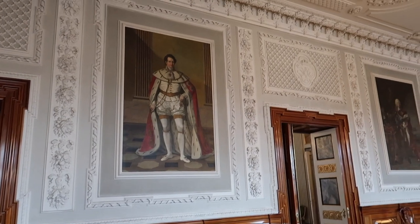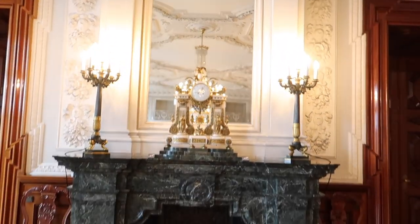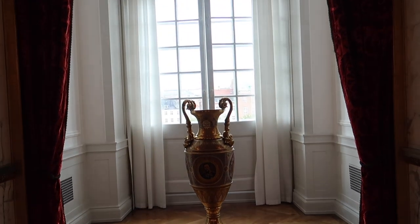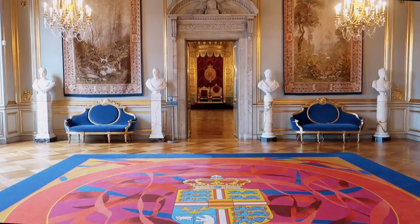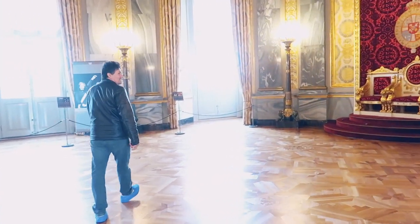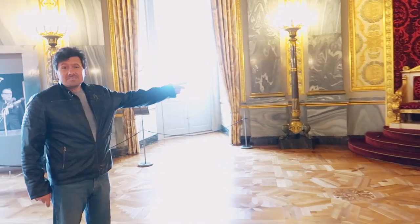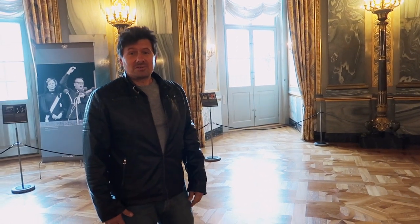This table holds 50 guests, daily banquets. Imagine how many parties were going on in this place. Of course, the queen always wins.